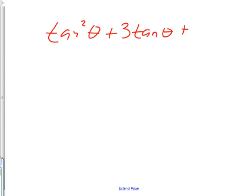Okay, by now we have gotten to the place where we are solving quadratic kind of problems, like tangent squared of theta plus 3 tangent of theta plus 2. We just solve that one quick, just for review, to make sure you're on top of what you're supposed to be. This should be easy by now, or at least doable.